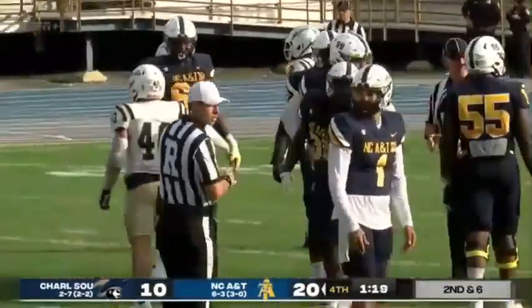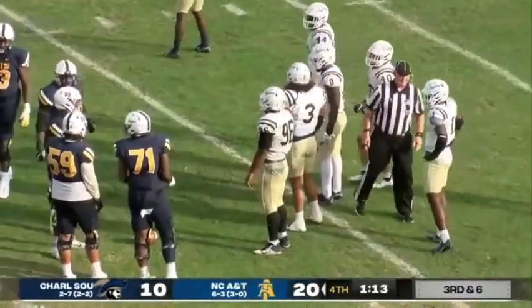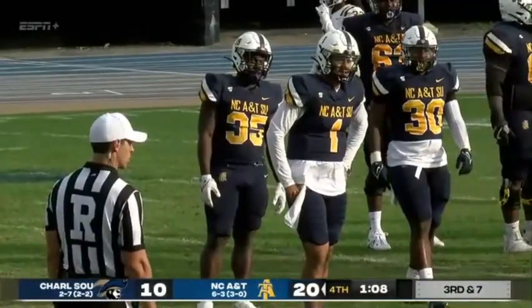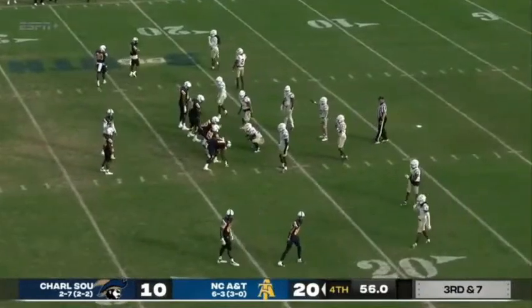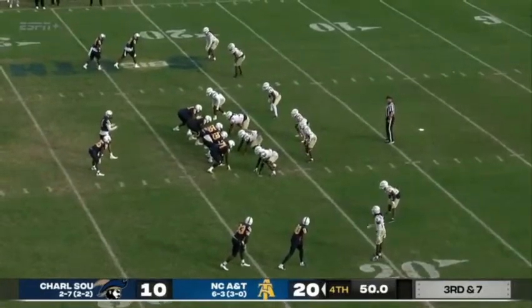This Charleston Southern defense, for the most part, kept A&T's offense in check today. 7 of the points on the board belong to special teams. Very, very impressed with the effort of Charleston Southern, especially that front 7. Those 3 guys in the middle really gave our offensive line a hard time. But they were able to, you know, sustain drives and get into the end zone.